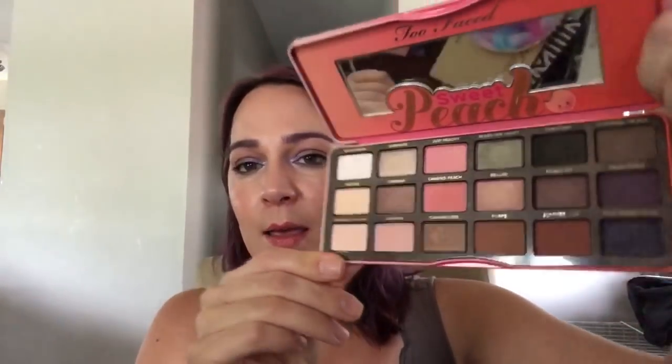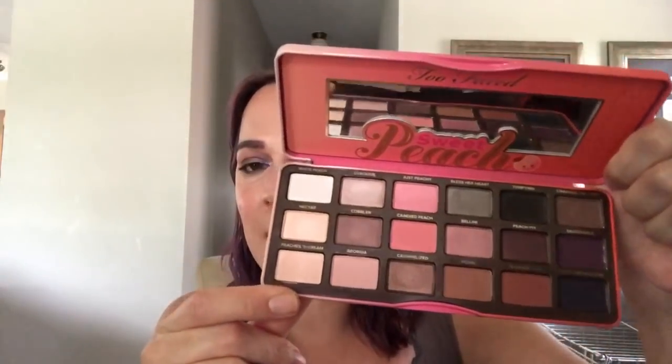Since it is still summer in August, an obvious choice definitely seemed to be the Sweet Peach palette. I would like to use this during the time of year when it was meant to be used. Plus, I'm currently working on the Sweet Peach primer, the Sweet Peach foundation, so I just thought it would be fun to incorporate this into looks. I'm going to give you another peek at this palette. I know you guys have all seen it before, but this is the Sweet Peach palette. It has been swatched but never put on my eyes, and I really am excited to try and get some use out of this palette for the next month.